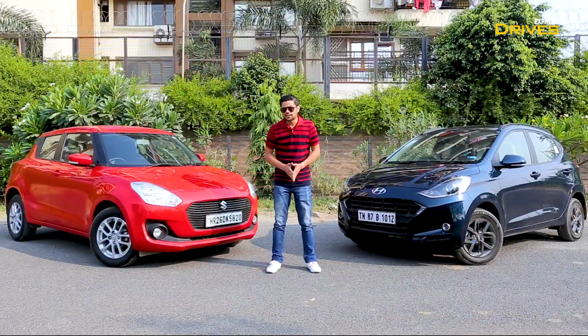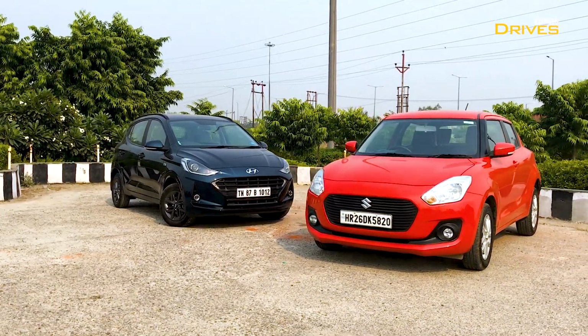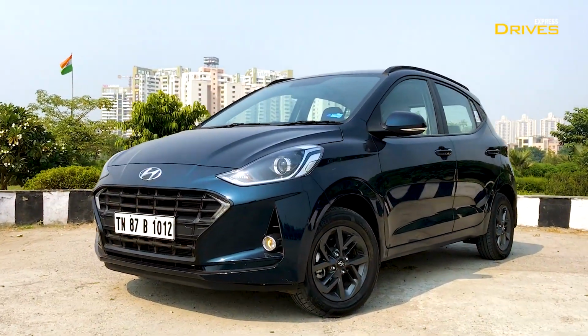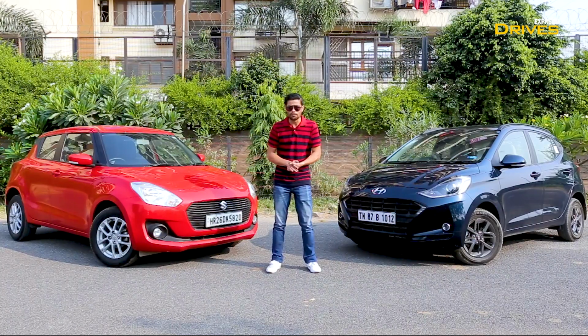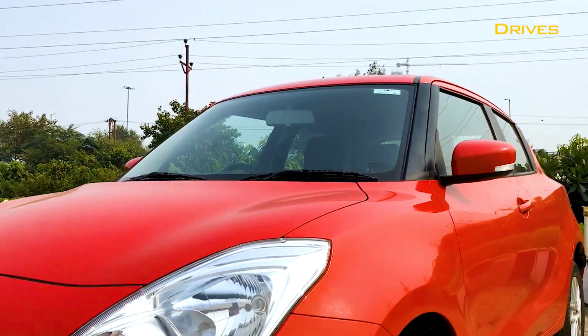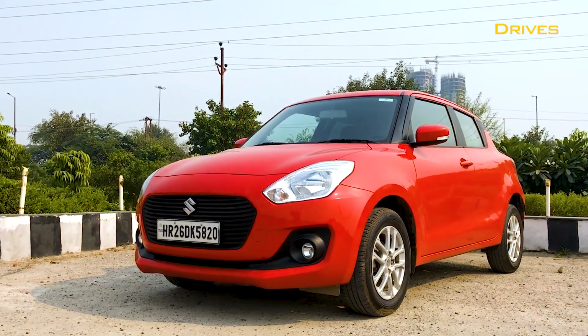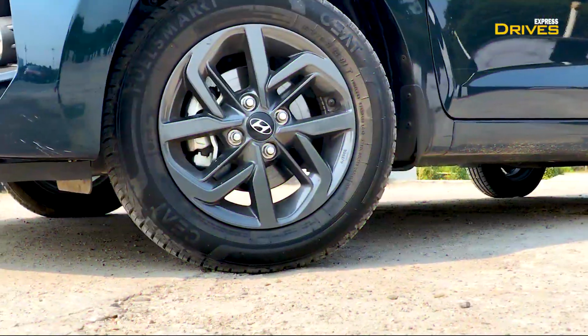Now for the test today, the cars that we have with us here today, both of them are equipped with AMT gearboxes, and the Nios is the top variant that you can buy with an AMT. The Swift, on the other hand, is one variant below the top. So there is one more variant that you can buy with the AMT, which is higher than this. Now to start off, let's talk about the design first.